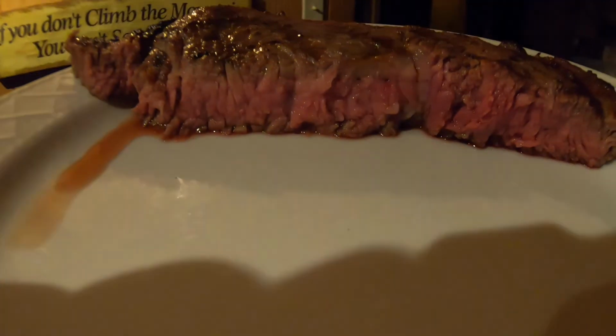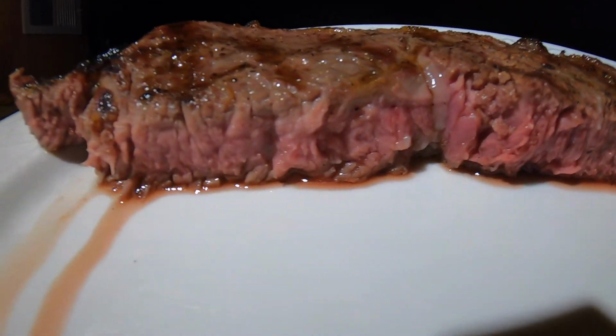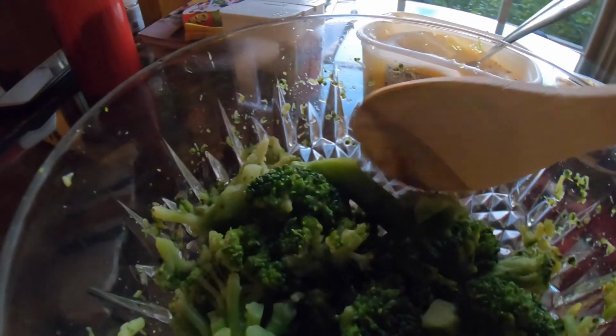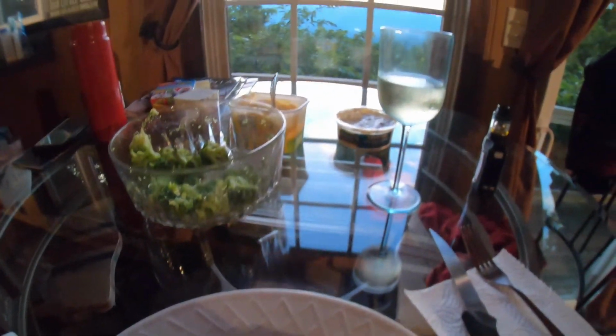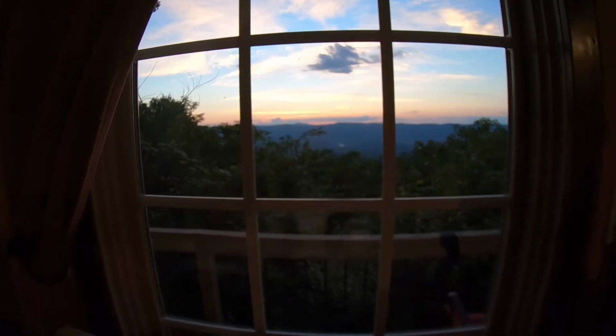But look at that, how awesome that looks. Let me get it in some good light. Our little propane char broil did the trick. A perfect medium rare. Oh yeah. And Tootie's over here with the side. She's got the baked potato coming out. And we got some broccoli right here. And that's dinner at the cabin. Looking outside the window where the sun was setting.